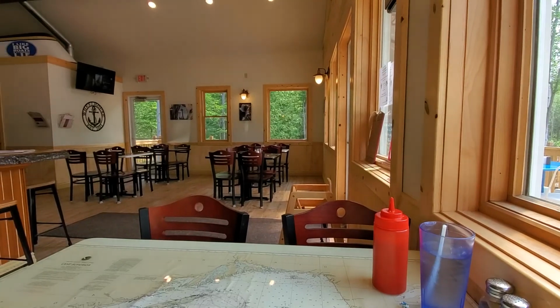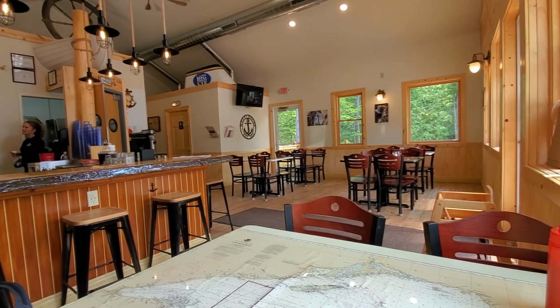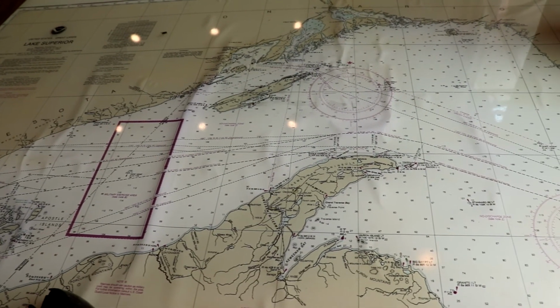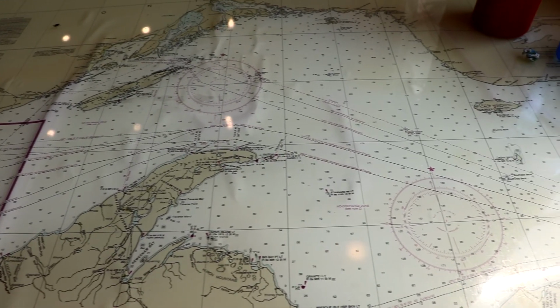All right, so I made it inside, and again, the restaurant just opened this year. Love the interior in here, and what's cool is that, according to what the server was telling me, each of the tables here have cool designs on them. Well, maps on them. Like the one I'm sitting at showing Lake Superior. That's pretty cool.